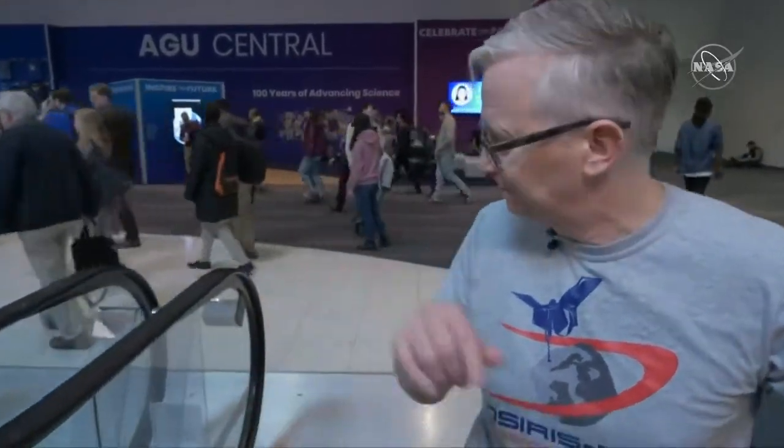It's one of the largest conferences in the world, and people are presenting papers on all kinds of topics. We're going to learn more about our OSIRIS-REx mission, NASA's first mission to get a sample from an asteroid and return it to Earth.